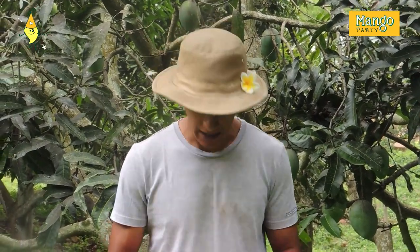Because the longer that the fruit stays in the tree, the more it imbibes all of the nutrients and the glucose and things like that that the tree is providing to the fruit. So at the end of the day, we get a sweeter fruit, a more flavorful fruit, and if you do the right things with pest control, you can be guaranteed a good yield.